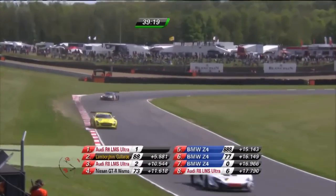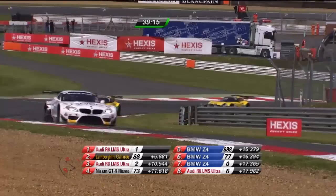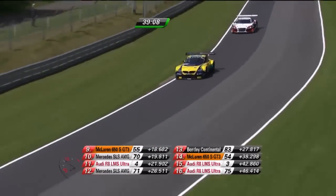Ortelli still stuck in 15th place. He has got 4 seconds of clear air though at the moment, Ortelli, so that's not too bad in terms of track position, but maybe that will change as the racing progresses.